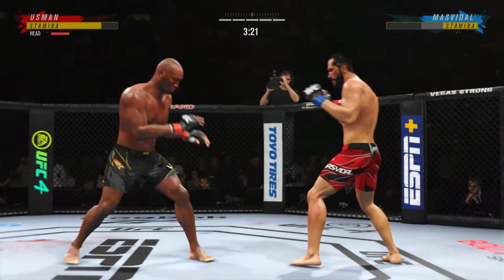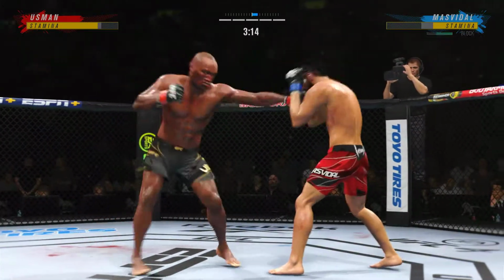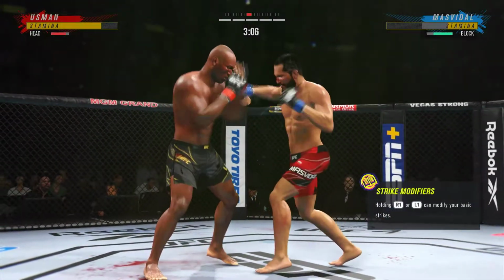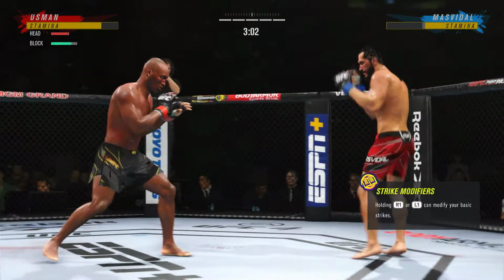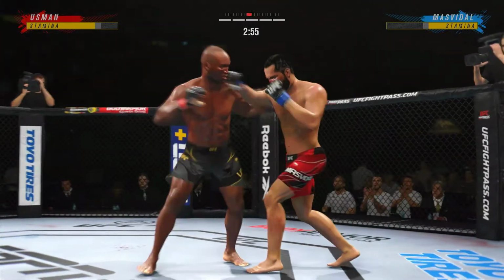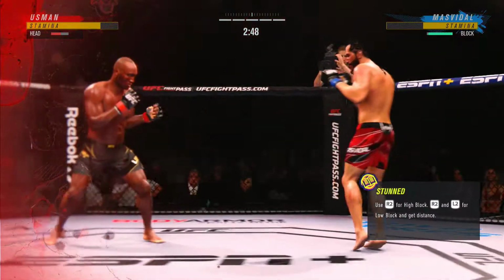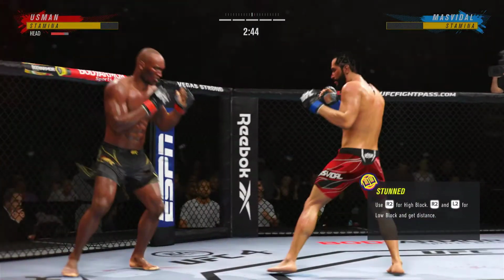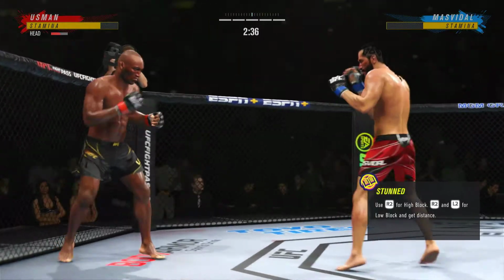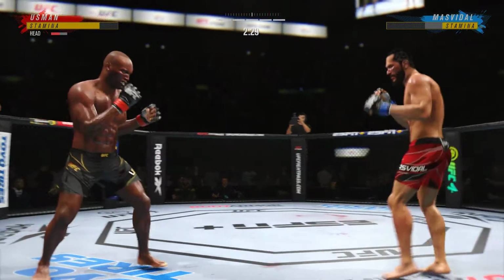Just misses with the straight right. Slips. Ooh, big shot lands. Three minutes now to go in this one. Oh, that's a big right hand there from Gamebred. Gets on the feet, his opponent in a lot of trouble now. That was Cain Velasquez's punch of choice. Every time he lands that overhand right, he hurt people bad. This guy has his opponent hurt very badly again.